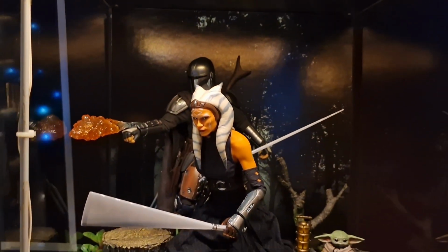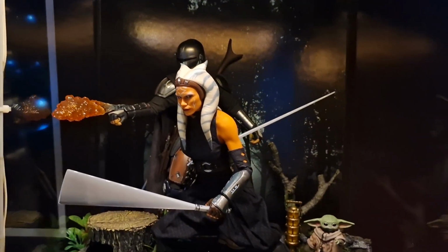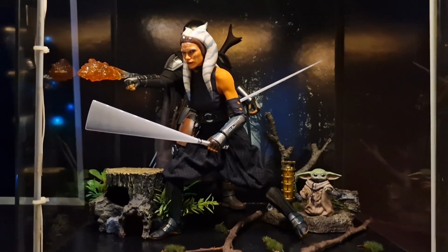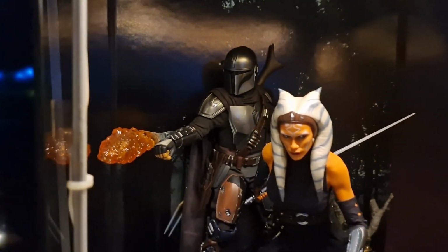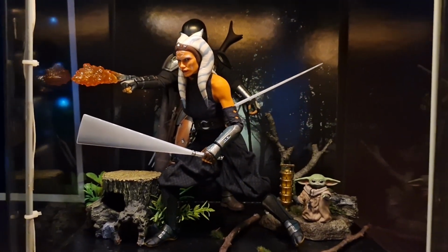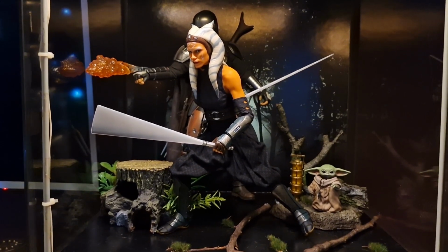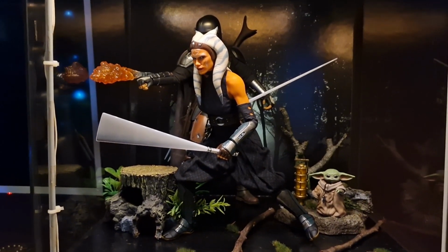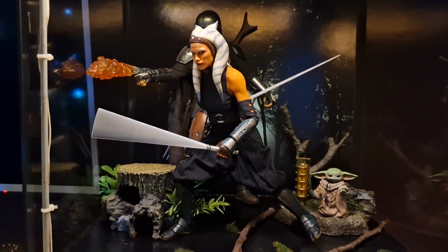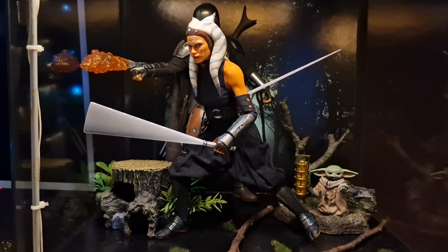And then we go on to a bit of Star Wars. This is all really just the backdrop stuff. And Ahsoka, absolutely stunning figure. Absolutely love it with Mando behind her. But yeah, I'll probably get the lightsabers custom by Chris. But that will be quite in the future at the moment, because there's still so much I've got to pay out for.